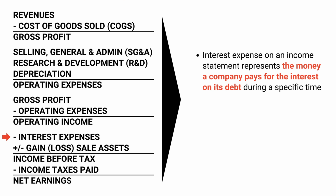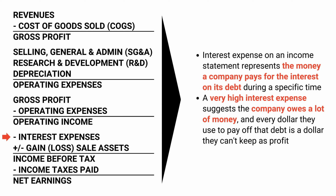Interest expense on an income statement represents the money a company pays for the interest on its debt during a specific time. A very high interest expense shows that the company owes a lot of money, and every dollar that they use to pay off that debt is a dollar that they cannot keep as profit. Just like any other individual, if you have to pay off a debt, it's less money that you can save.